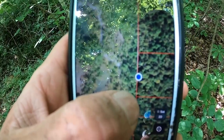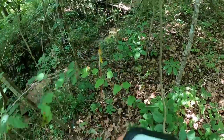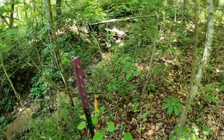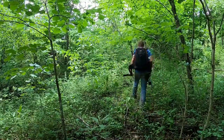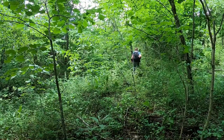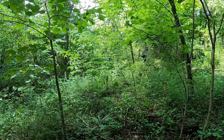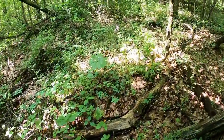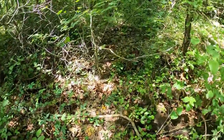So we're about halfway down. We marked that corner there. We're about halfway down. The other corner should be up there somewhere. We'll go ahead and put one here, and we'll keep going through that. It gets pretty thick up in there, though. That one's good to go. Let's see if we can find the next corner. What's that? There's something orange in there. No. Yep, there it is.